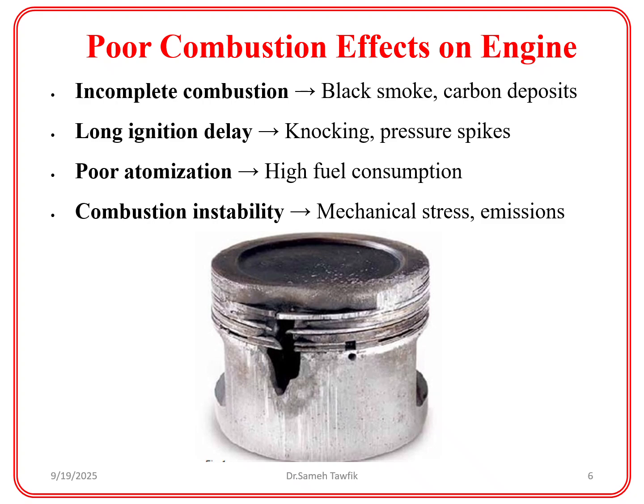A long ignition delay can lead to knocking, where sudden pressure spikes damage engine components. Poor atomization, caused by incorrect viscosity or faulty injectors, increases fuel consumption and reduces efficiency. Combustion instability creates uneven pressure distribution, placing mechanical stress on the engine and raising the risk of failure.